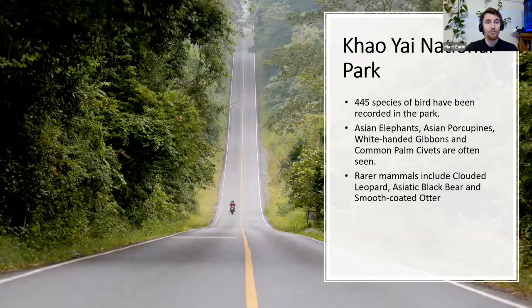So for the next part of the trip, we head north of Bangkok. It's only about a 1 hour drive, and we head to Khao Yai National Park. This is a superb national park full of birds, but it's also really good for mammals as well. Especially the rarer mammals: chance of clouded leopard here, black bear, smooth-coated otter, just some of the mammal species that you're likely to see here.